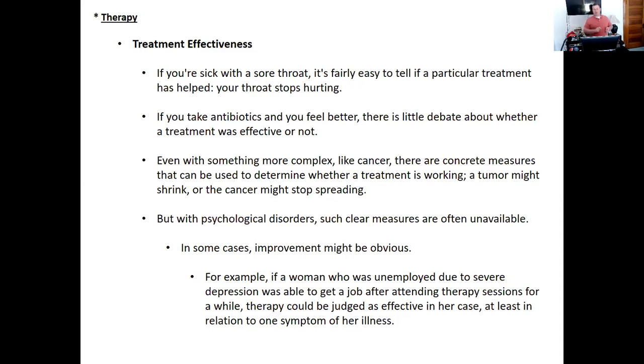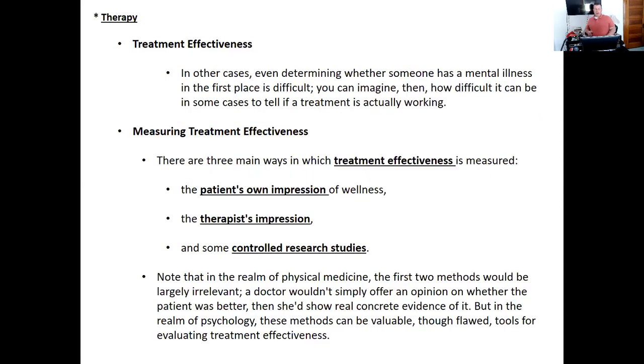But with psychological disorders, such clear measures are often unavailable. In some cases, improvement might be obvious. For example, if a woman who was unemployed due to severe depression was able to get a job after attending therapy sessions for a while, therapy could be judged as effective in her case, at least in relation to one symptom of her illness. In other cases, even determining whether someone has a mental illness in the first place is difficult. And you can imagine then how difficult it can be in some cases to tell if a treatment is actually working.